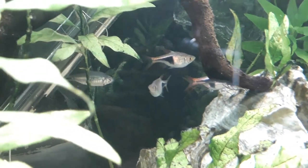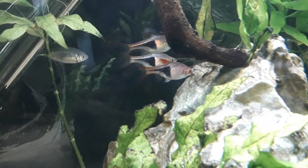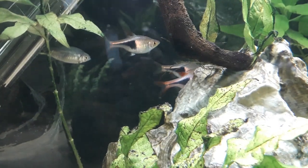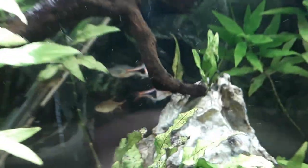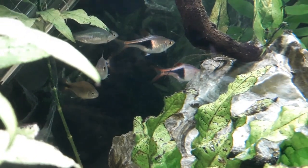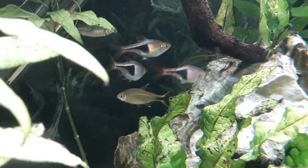So in the streams or these swamp forests where they're found in the wild, the swamp forests would have quite soily substrates, whereas the rivers or the streams would have a sand substrate, so either of these would do. You can see I've got a sand substrate in mine. You don't really see the fish going down to the bottom of the tank anyway, to be fair. Like I said, they are more in the middle or the top layer of the tank. But they do like a lot of plants, so in the wild they'll be in heavily planted areas, but they do need a bit of open swimming space as well.